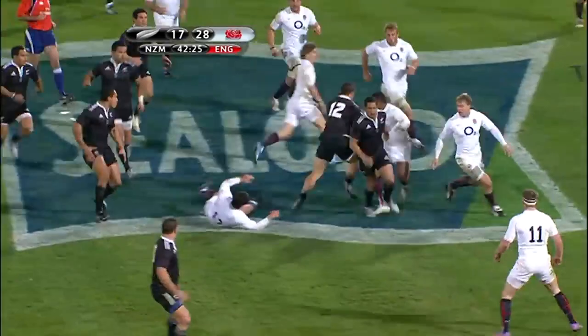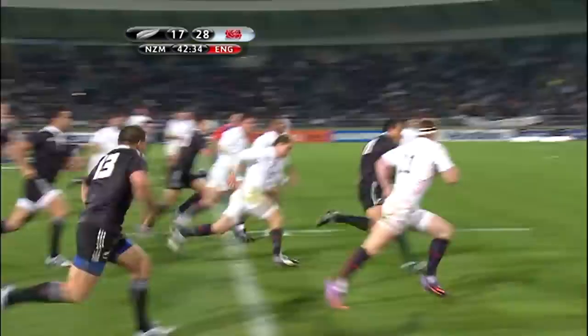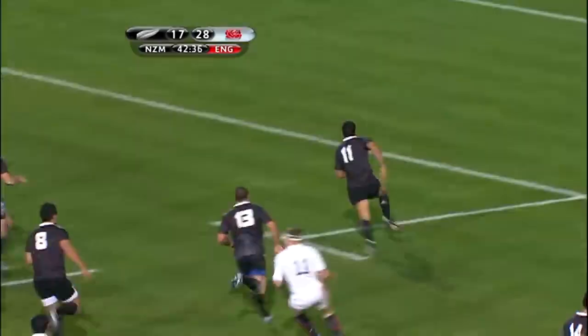And away it goes to Stephen Brett, and just a chance there to put Luke McAllister into the gap. Breaks a couple of tackles. And here it comes for Smith. Off to Brett. They'll look to get it wide to Gere. Jose Gere. Oh, he's unbelievable.